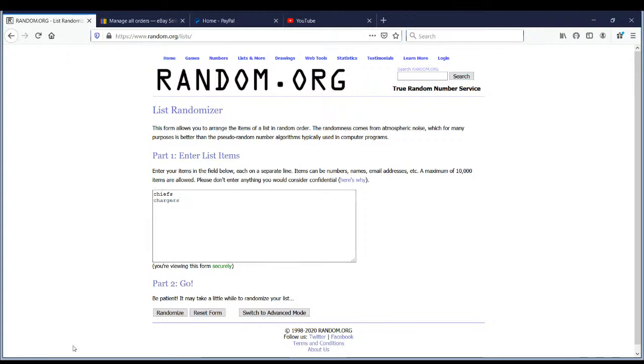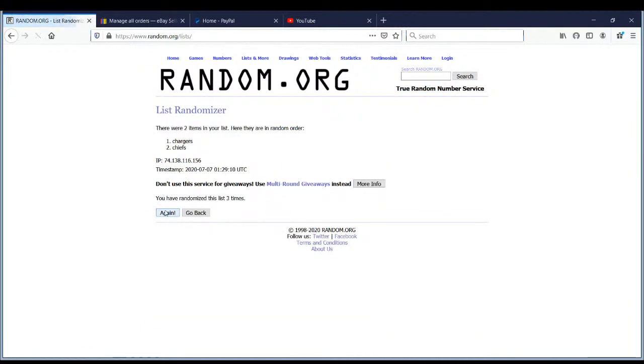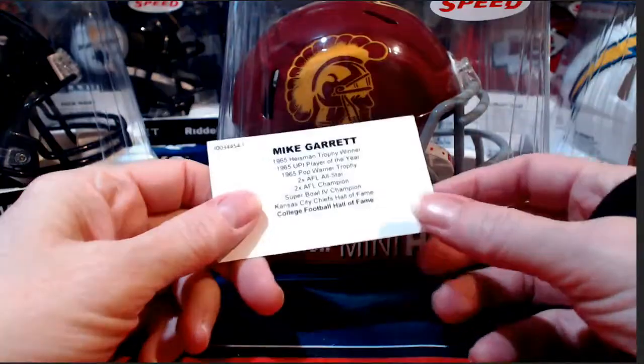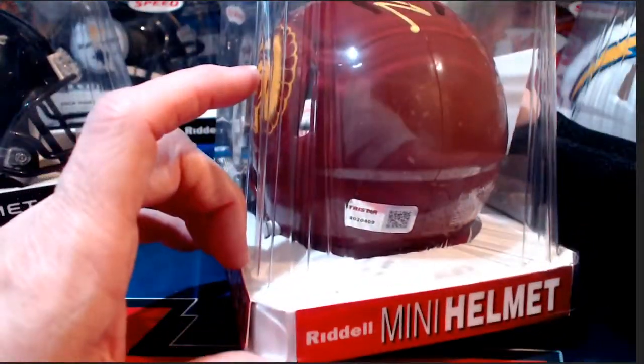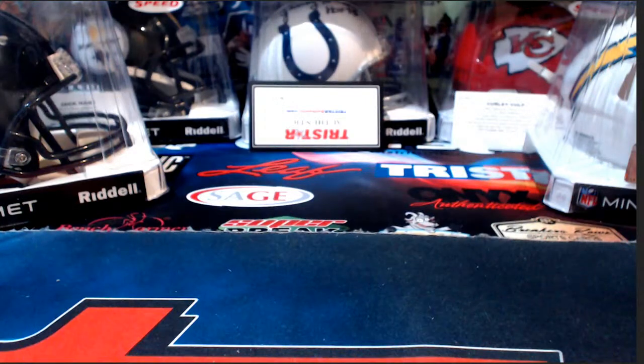Here we go. So you ignore the first result, ignore the second result. Here comes our third and final. And there you'll see 3 times our date and time stamp. It awards it to the Chargers. So the Chargers are getting the Mike Garrett collegiate signed helmet by way of random.org, since it was the same number of years for both Chiefs and Chargers. Random decided that one for us.